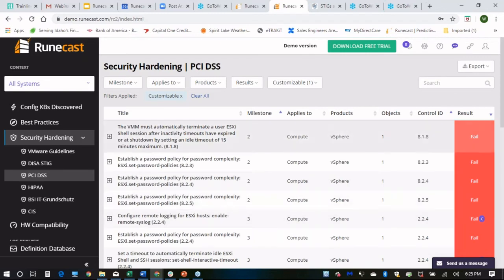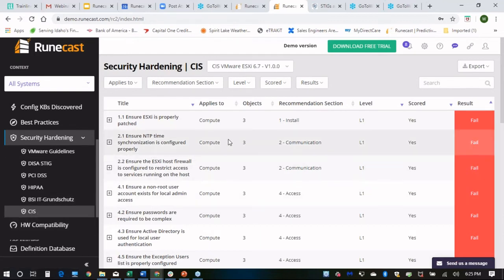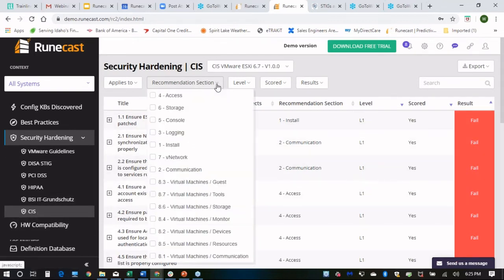So that's what I really like about PCI, is you have some custom features with it that you can set that are particular to your environment. And then within CIS, most of these other ones are very straightforward, like VMware hardening guidelines. Within CIS, it's a little bit different than the others, a recommendation section. And what I want to illustrate here is not only is CIS looking at your VMware infrastructure perspective, but it shows you these areas in which that control is relative to.